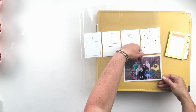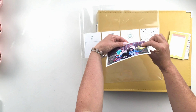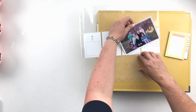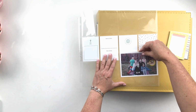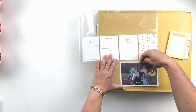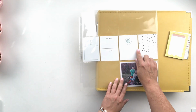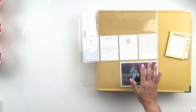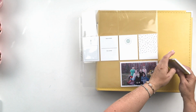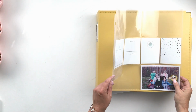And the photo itself has a little bit of room. There is an embellishment, a chipboard star on this photo, so it has a little bit of dimension, and it fits in pretty nicely. But it does have a little bit of room here to wiggle. And again, that's probably to account for the center seam. So my review for the scrapbook.com page protectors is going to be medium or average.